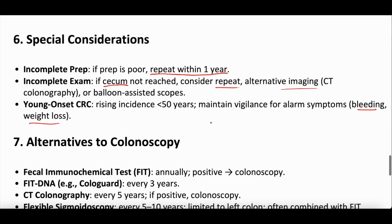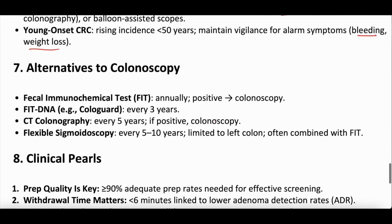There are some alternatives to screening colonoscopies. The first is fecal immunochemical test, or the FIT test. This is where you actually send a sample of your stool. You have to do it annually, and if it's positive, then you still need a colonoscopy. But if it's negative, there's some suggestion that you don't need a colonoscopy.